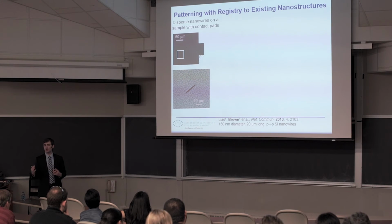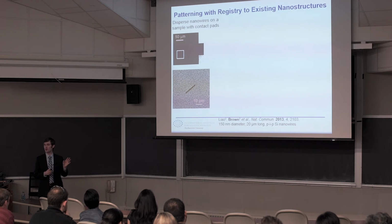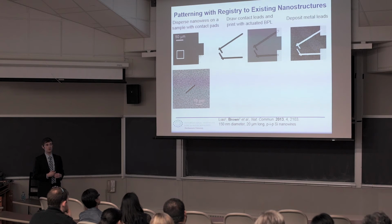And so the way we proposed to do this was basically take randomly dispersed silicon nanowires on a surface and take pictures of them with a high-resolution optical microscope, and then draw onto it what we wanted to print. Then we can use this as the pattern we draw. So we spin coat this with a photoresist, and then we expose this using our scanning probe technique. And you can see that the registration is quite good. And then we can do a deposition lift-off process to give us the hard electrodes that we need.